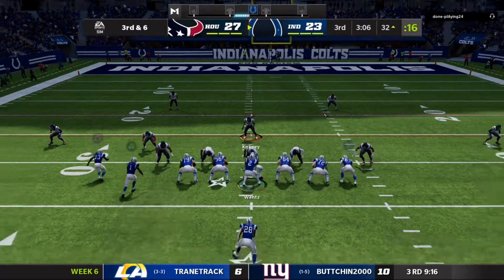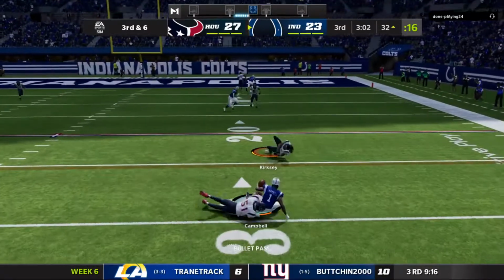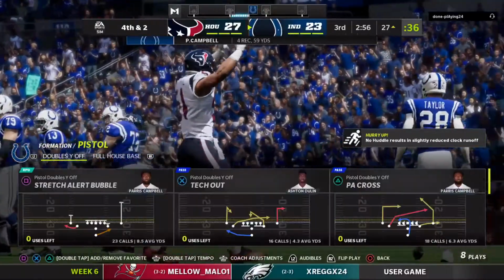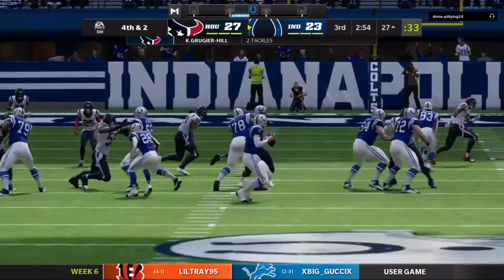This is 3rd down. To throw is Wentz. Campbell making the catch. And they will stop him short. They get him to the ground at the 27. No 1st down. They get only 4 that time as that leads us to a 4th down.